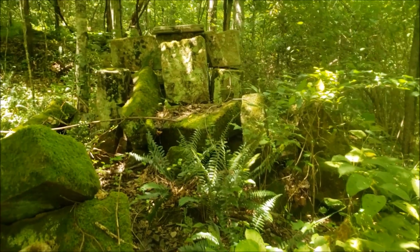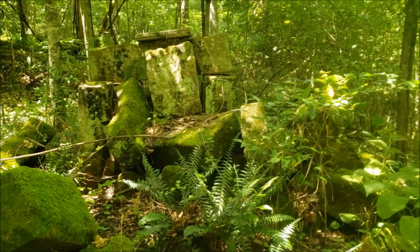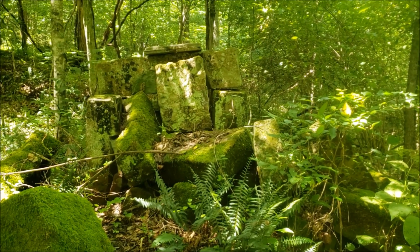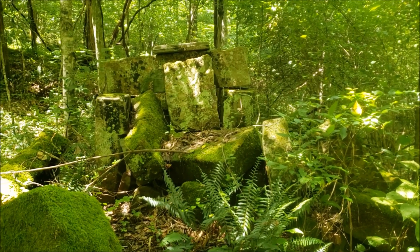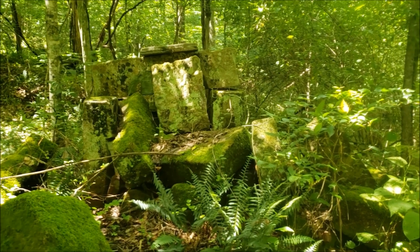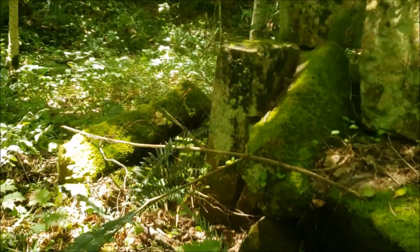Okay, this is the old fireplace, and we're going to walk around the other side. I'm thinking the way it looks, this would have been if you were looking into the fireplace, but I don't know. Maybe it was going the other way. We'll walk around. I haven't been around the other side yet.